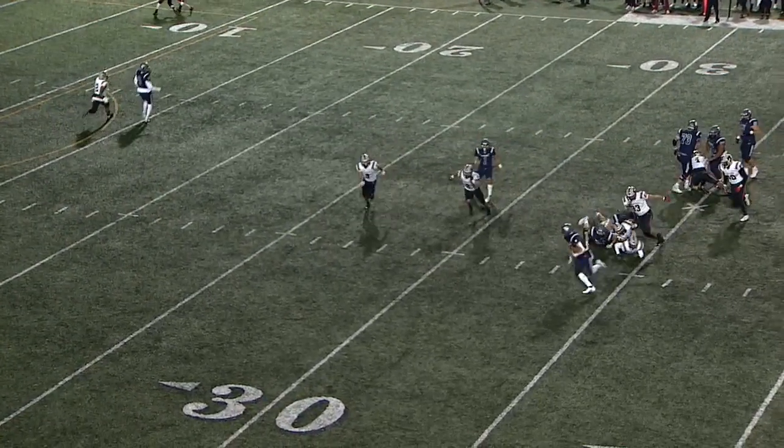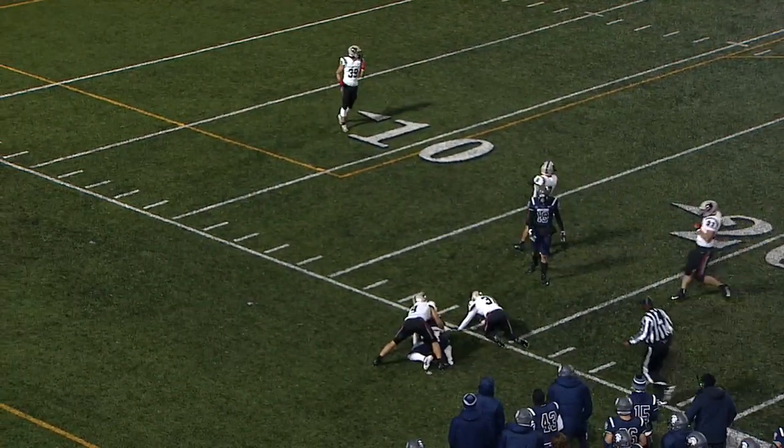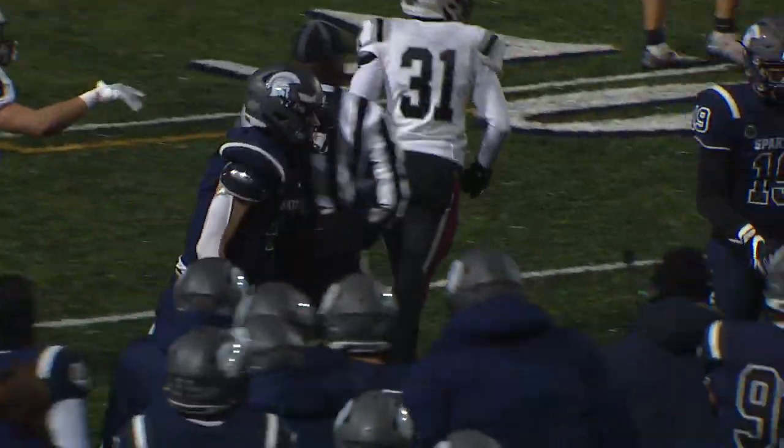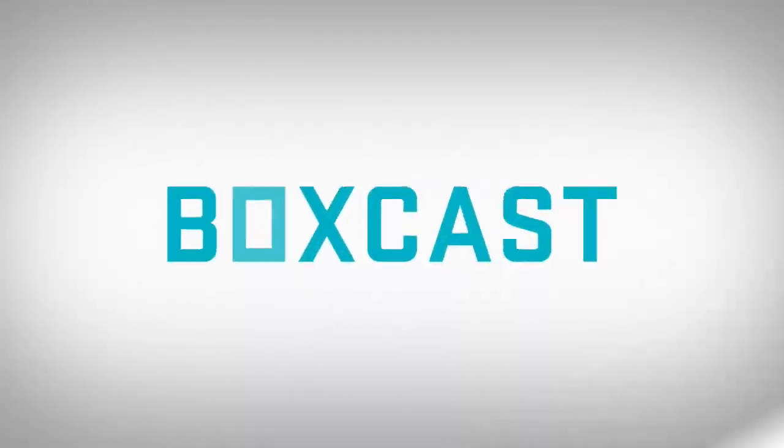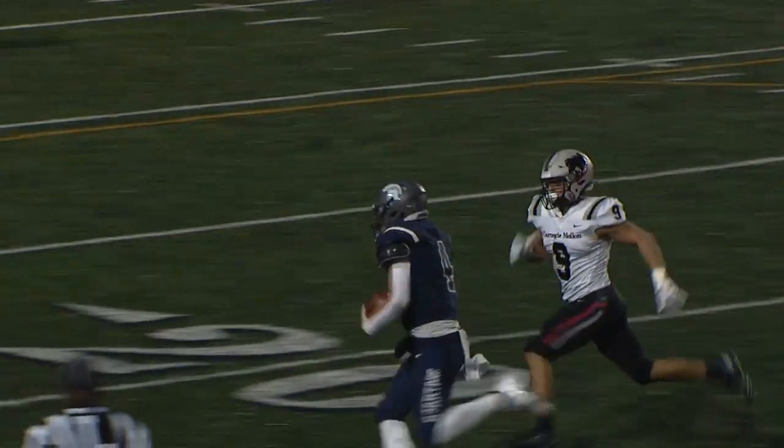Phillips keeps it, trying to find some room. He had some. He's coming down the sideline. Draws contact at the 20 where he's out of bounds. You talk about the fearlessness. He didn't have any fear there. He put his head down. You're going to see him come up. We'll see what DB had the unfortunate job of staying in the middle, and boom, good run.